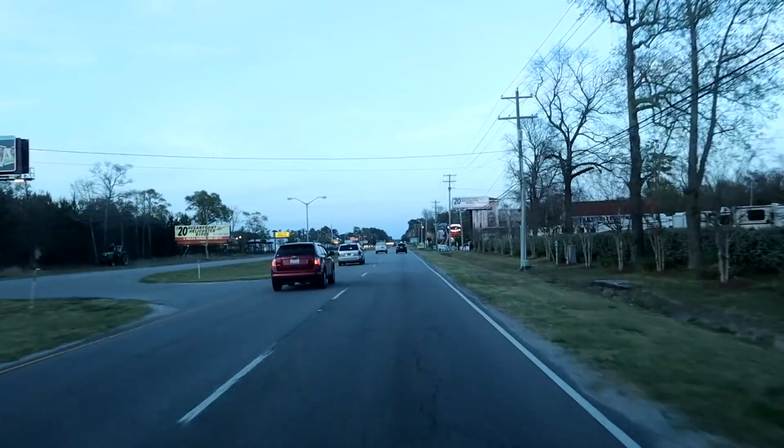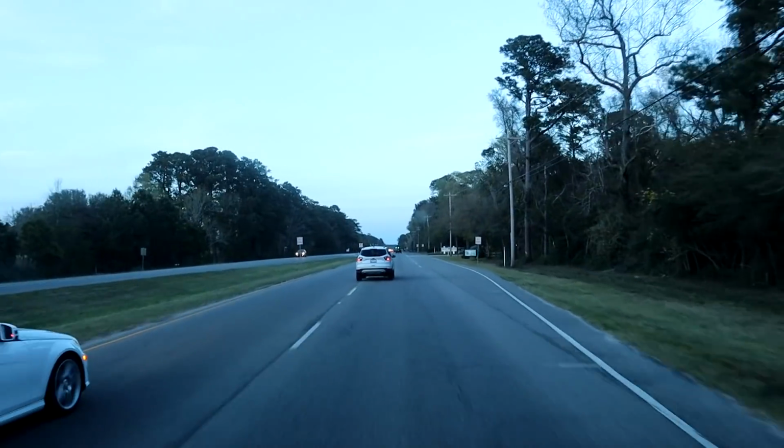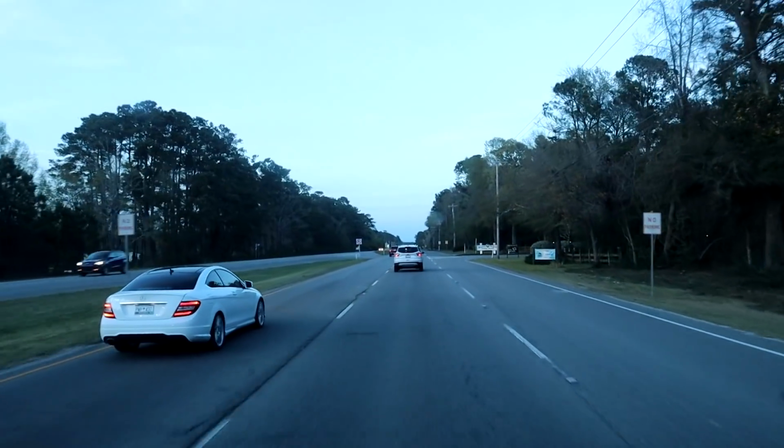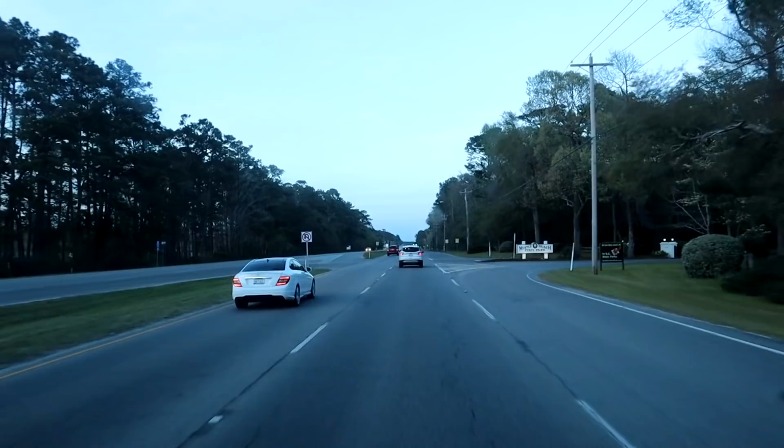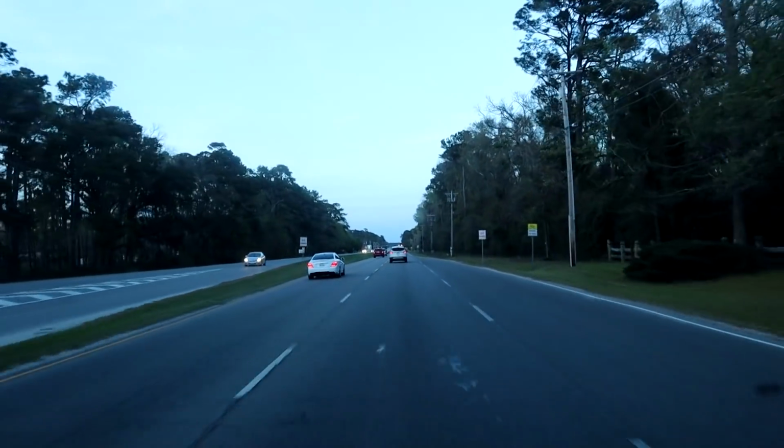Ooh, what was that? Something fell. And there is Myrtle Beach State Park. Goes all the way to the ocean. It's really beautiful back there.